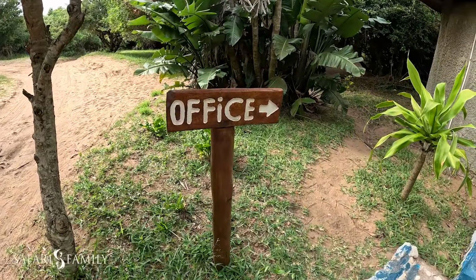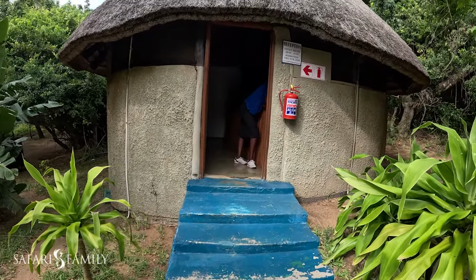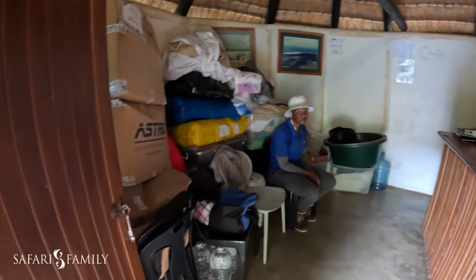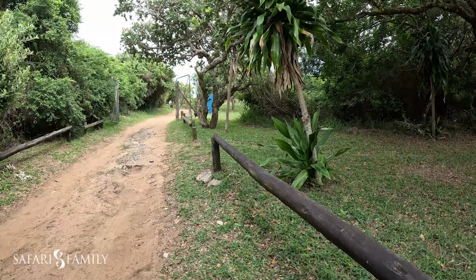There'll be a little round rondavel on your right hand side, which is the reception. Very basic. I think the hours are from 8 o'clock till 4 o'clock. You just sign in there and do whatever payments need to be done. There is ice there, and that's about it, not much else. I think it's 30 Rand a bag of ice, and you can also order your firewood from the ladies here. I think it's also 30 Rand a bag of firewood.